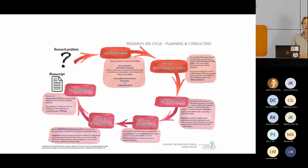At NKI, we have a research life cycle. That's another life cycle, but this involves the production of research output. Very basically, it starts with collecting literature, setting up a protocol and a data management plan, then conducting the research, doing reference management, analyzing results, and of course generating the manuscript. So this is quite basic and well known, I would say, also within the SURF community.